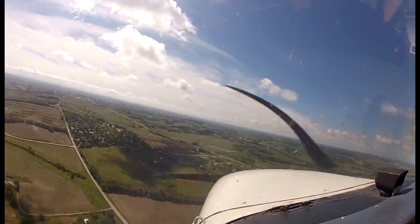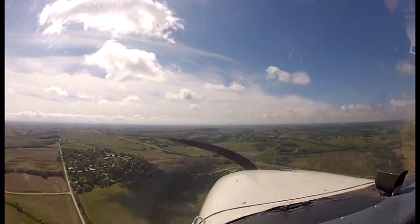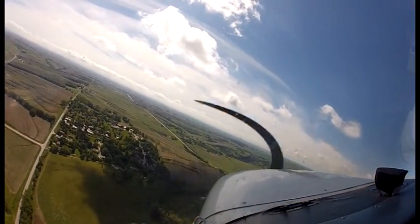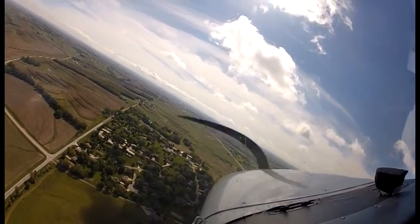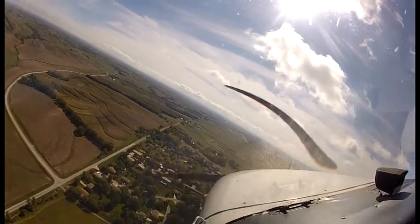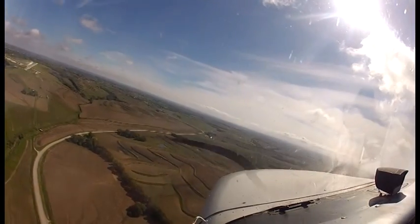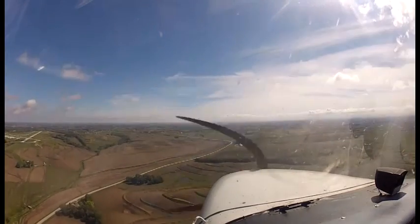Fremont traffic Academy 2, turning right base for 32. There you go. Let's go ahead and turn base. There you go. Let them know you're turning base for 32. Council Bluffs traffic, Cessna 35 Echo, turning base for 32, Council Bluffs. There you go. Try to go perpendicular to the runway. Next notch of flaps, and then pitch for 70.